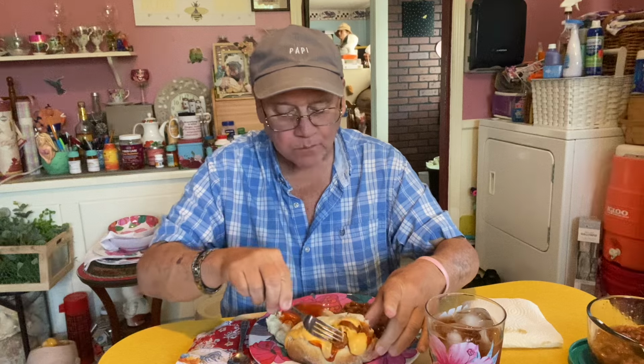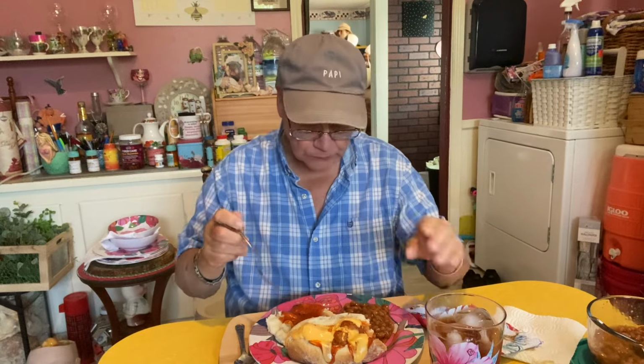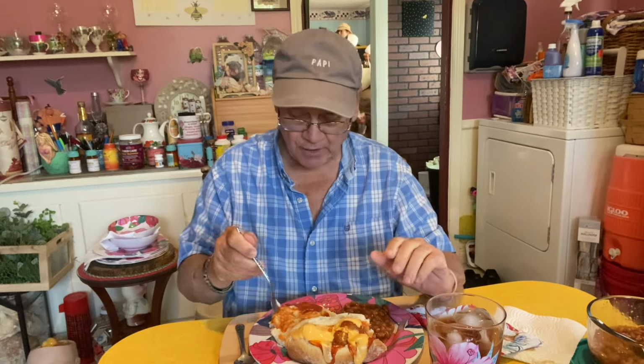Gotta admit, that looks pretty good. And it is pretty good. Eating fancy day because I got a cloth napkin. Mix these potatoes up. I like these creamy potatoes made by Reese's.